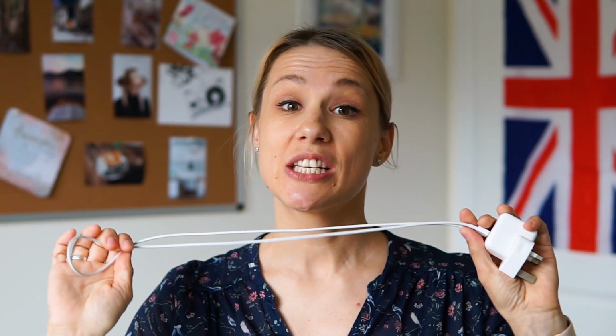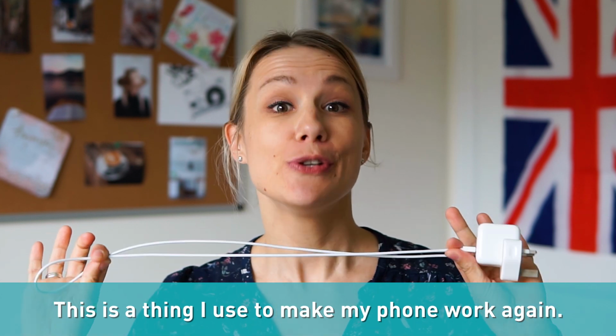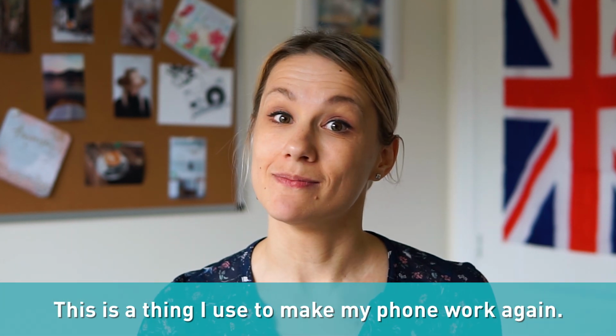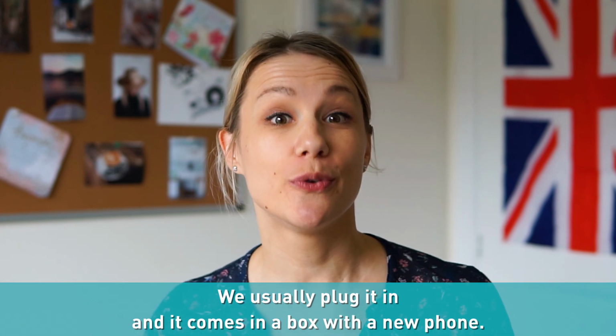Tip number 3. When you don't know the name for something, for an object, use the words you know to describe it. That's kind of how native speakers or people with higher level of English would explain that to you. For example, you forgot what this is called. So what do you do? You can describe it by using only basic words. For example, you can say, this is a thing I use to make my phone work again. We usually plug it in and it comes in a box with a new phone. You see? Easy. Easy peasy.